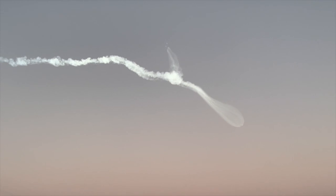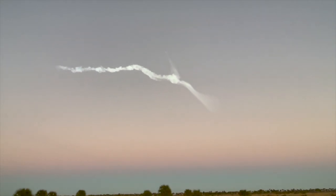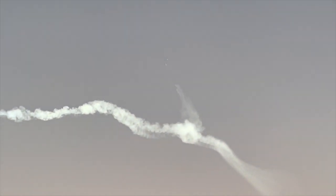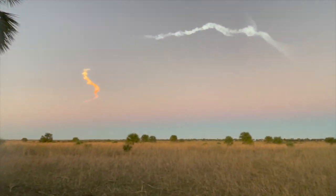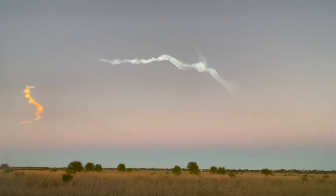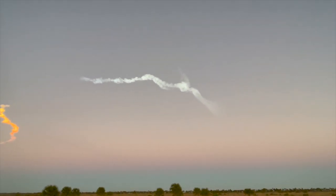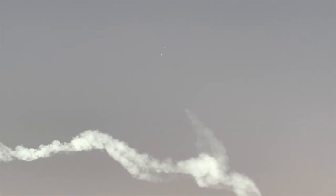It's quite the sight. I cannot figure out how this is working. Here go the boosters coming down. Look at that, that's the orangest cloud I ever seen. Look at those boosters falling down.